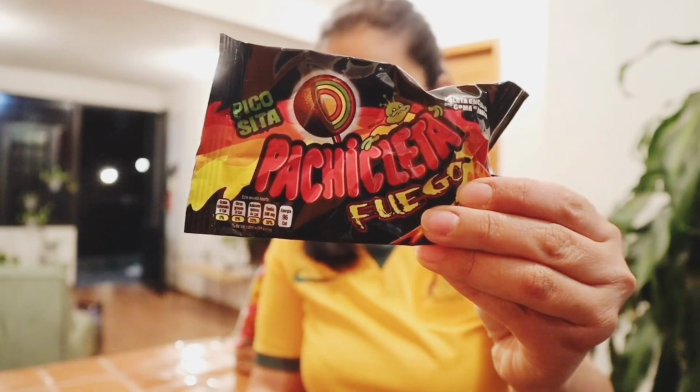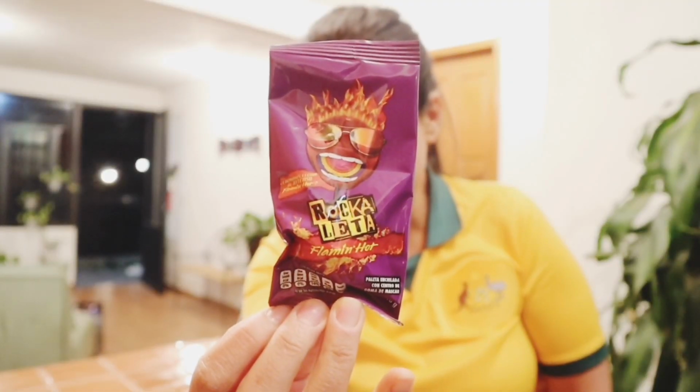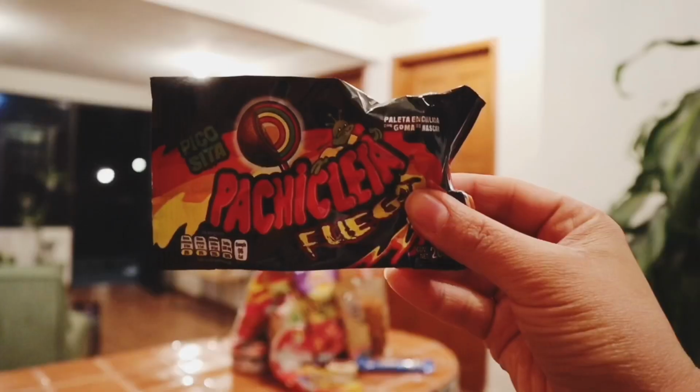This is called a pachicleta, and this is a rocaleta. I'm not gonna open these because I know that I won't like them. These are lollipops with chili in them, and the center they're like a Tootsie Pop. They have bubble gum in the middle. I've tried these before. I didn't like them, but I wanted to buy them and show you guys. These are the types of lollies kids love. The spicy, very hot, acid flavor in everything. For me, this is really quite exotic because you don't get these flavors in Australia, for example.